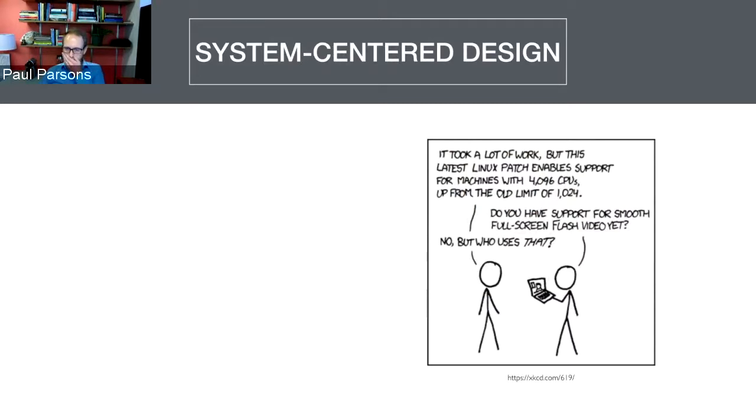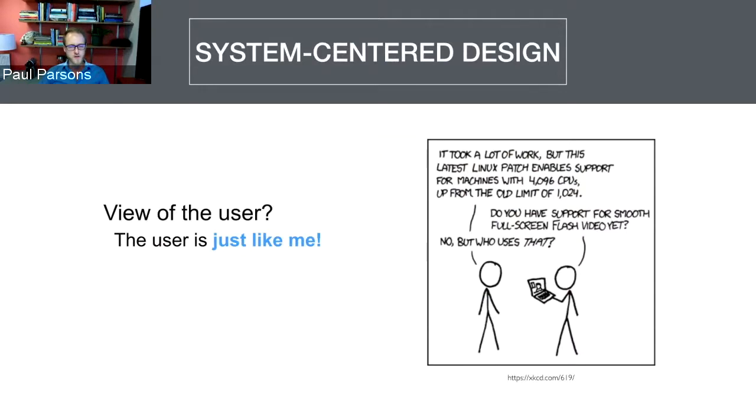Here's another one. So the question again, what's the view of the user here? And I'll suggest that the view of the user is that the user is just like me, and me being the developer. So thinking that the things that I'm interested in as a developer must be the things that the user is also interested in. Yeah, this is still very much under a system-centered paradigm.